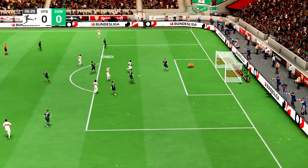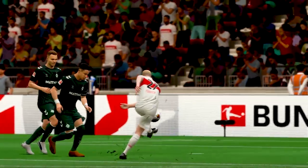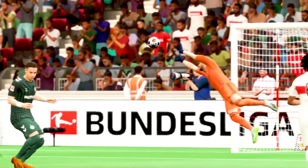Oh, big chance this! Oh, dear, a great chance to score. It was such a good chance, Guy, and he'll be frustrated missing that. You really want to make a positive start.